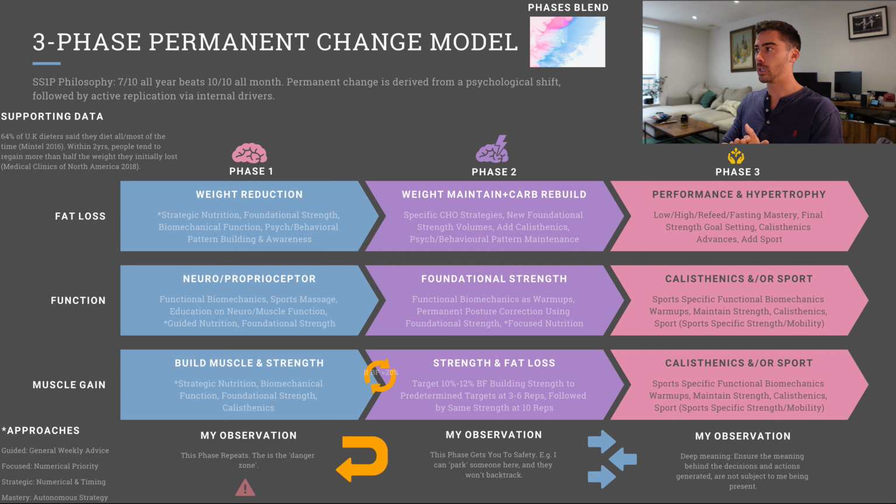Hopefully this is a good explanation of the three-phase permanent change model that I've created. If any of this is useful to personal trainers or clients of personal trainers, or just someone who's thinking about trying to gain muscle, lose fat, or improve their muscles and their muscle function, I hope you found this helpful.